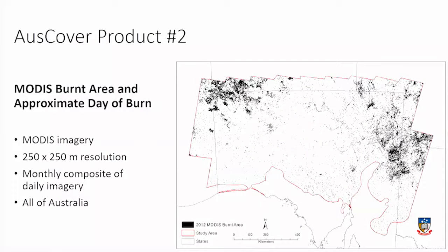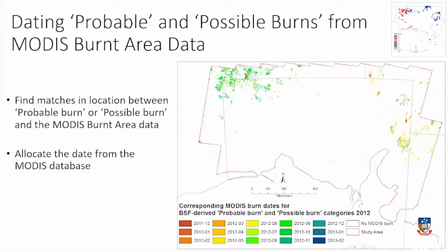We then use the MODIS fire product, which is at a very coarse resolution, 250 by 250 meter resolution. Doudna thought that was a bit too coarse for their mapping that they wanted, but we were able to use that, and where that matched up with the mapping that we did with the bare soil fraction, we could allocate the date to the fires, and that's an example of how we did the 2012 fires. And again, this is the different dates for different months, different colours for different months, and it corresponds very nicely to Doudna's mapping in 2012 in the red.